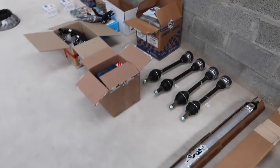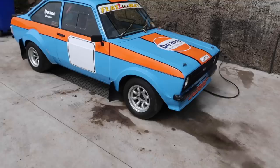Here she is. We have quite a few parts here for the car. We pulled a Mark II Escort out. That's going to be busy. Lots of late nights ahead. Should be a lap and wrench on it.